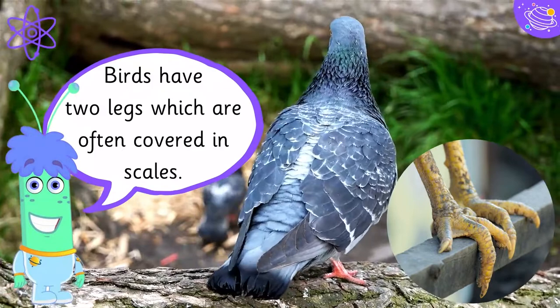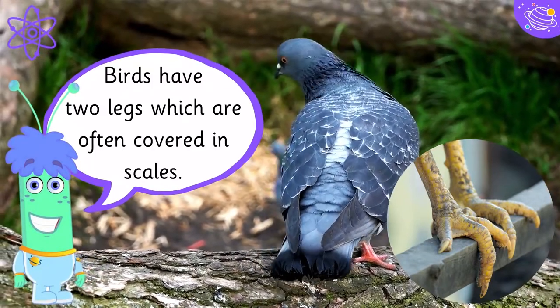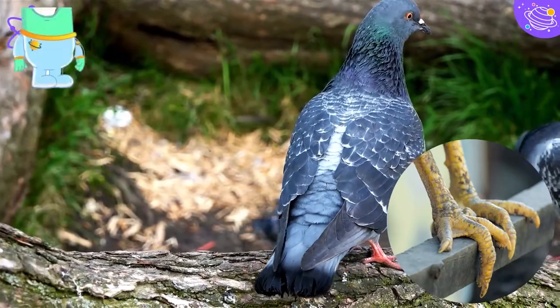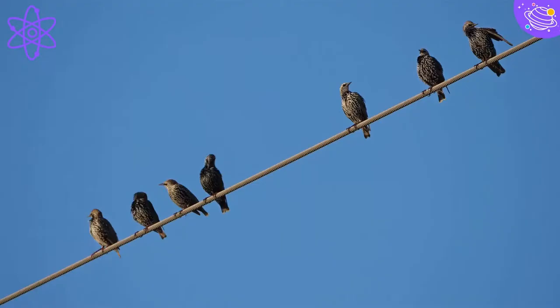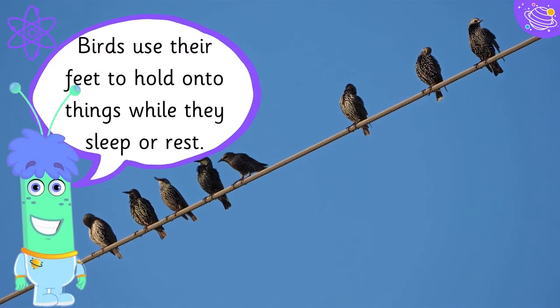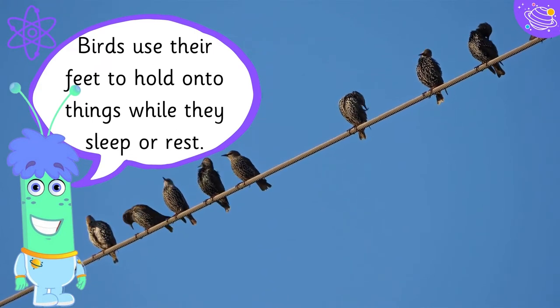Birds have two legs, which are often covered in scales. Birds of prey have sharp claws that help them to hunt. Birds use their feet to hold on to things while they sleep or rest.